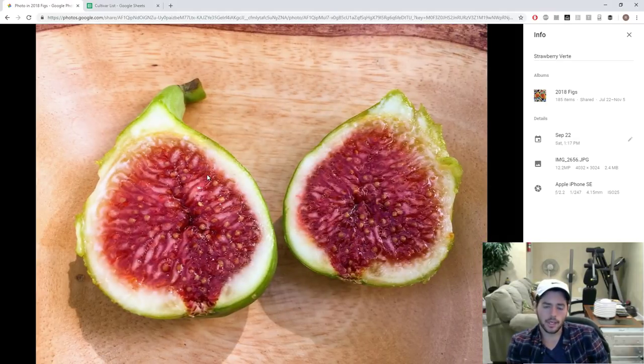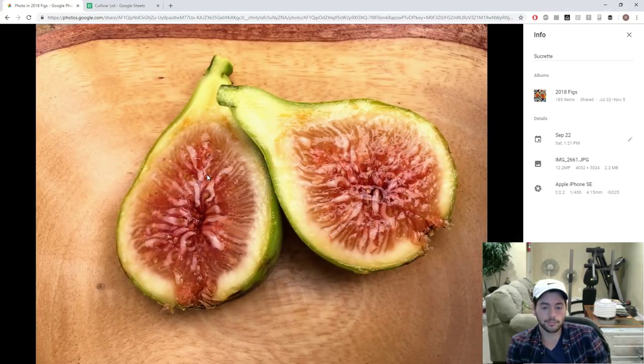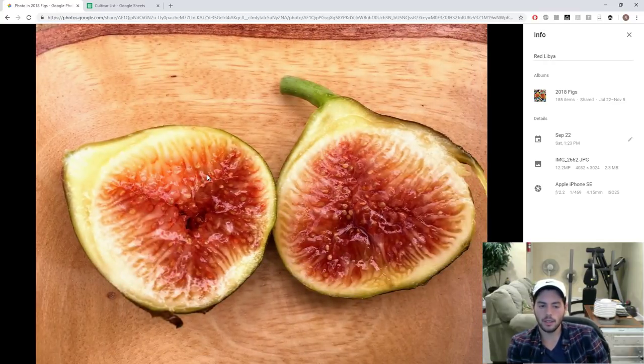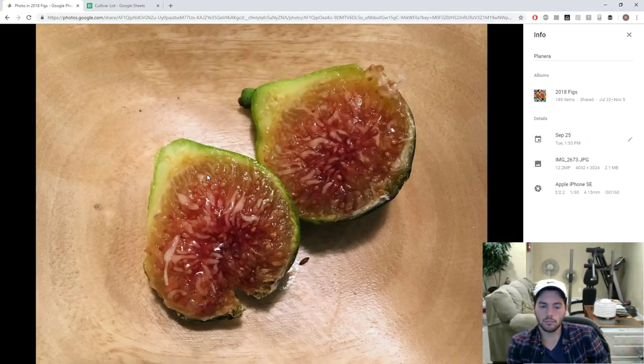Here's Strawberry Verte, a favorite of mine. Really tasty fig. Sunbird Unknown, tastes like peaches. Sucrete, this one split a lot for me this year, but it's very thick and very jammy. The kind of figs that I like. Another Red Libia.